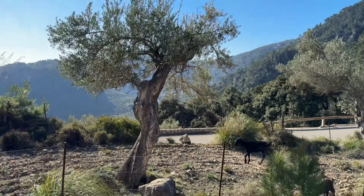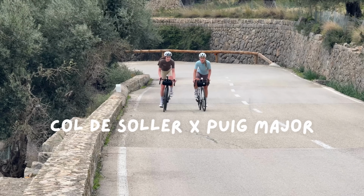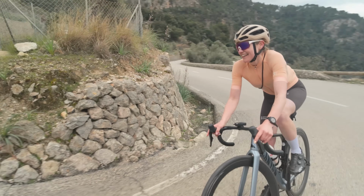Now, if you're into big climbs, another of my favorite loops on the island is the one that combines Col de Sóller and Puig Major. Col de Sóller is absolutely beautiful, your classic switchback climbs. It's quite short, I think it's about 8 kilometers, really lovely.